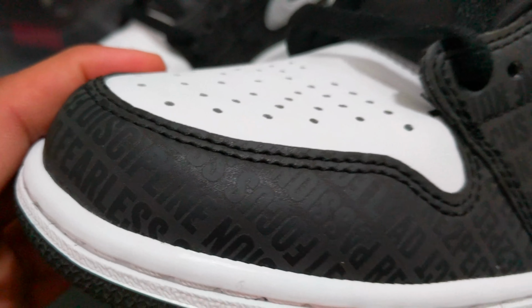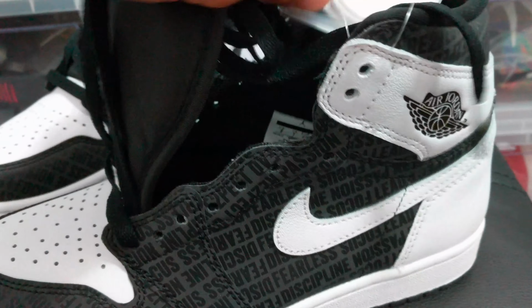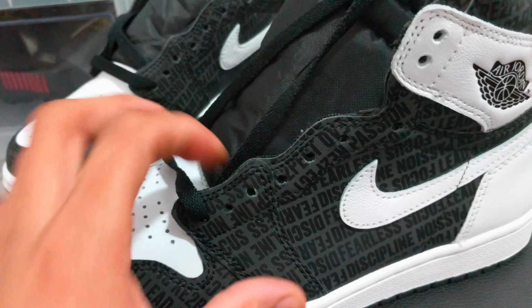And then on the shoe, it says discipline, focus, and passion. And then the whole thing, everywhere that is black is 3M. Except for, of course, the wings.